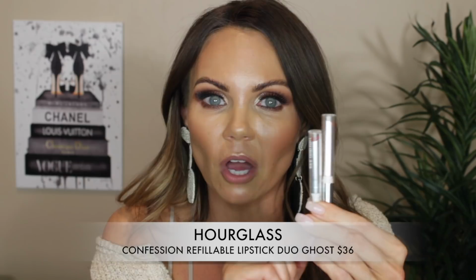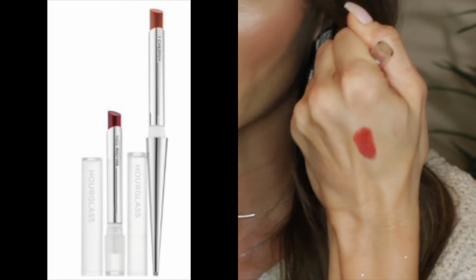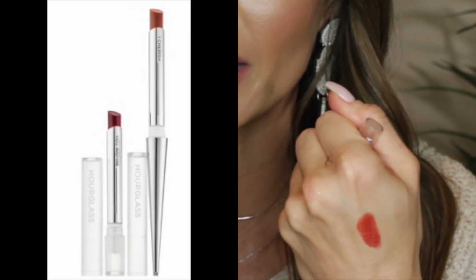So this is from Hourglass. This is their new set that they launched for the holidays. I think I got this back in like October time, but this is in the shade All Forever. Let me tell you something. There is something beautiful about this red shade. It's kind of a brick red, but it lasts for so long and it doesn't get on my teeth. It's one of the very few red lipsticks that is shiny, but it lasts for so long and looks so beautiful and it doesn't transfer on my teeth. It's a good red. If you're looking for a really good red that you don't mind spending a little bit more money on, that one's a good one.